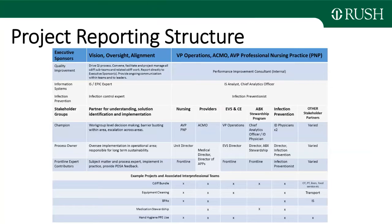Some of our projects and associated interprofessional teams you can find below. We developed a comprehensive C. difficile bundle, and that was put together using nursing, our providers, environmental services, and clinical engineering. Equipment cleaning, you can see our best practice alerts used multiple different types of disciplines, medication stewardship, and hand hygiene and PPE use.